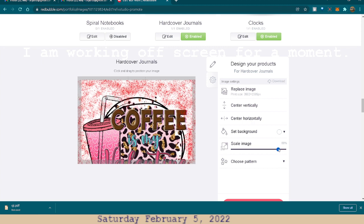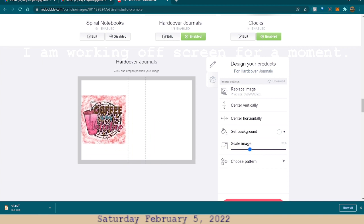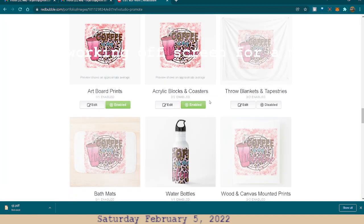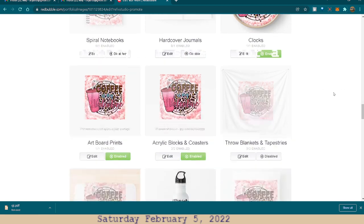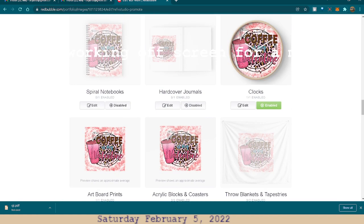I mean, you can make it smaller, you know, like that. But what I'd rather do is create another image and then put it on the front and the back. So, I'm not going to do the journal. I'm going to go through to the journal and disable it. We don't have the right image for that. Okay, for the box covers.